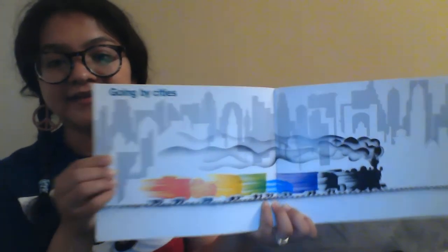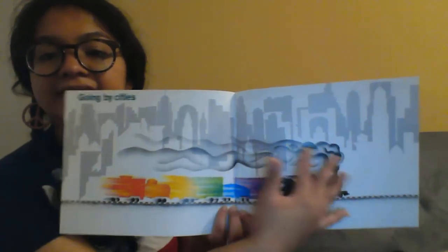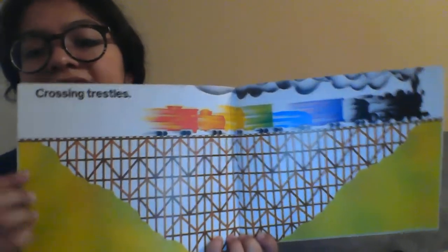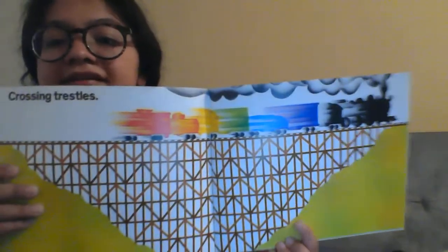Going by cities. Look at the background now. It looks like there's buildings and maybe there's a skyline in the background that tells me that they're going by cities. This one was different. What do you think the train is going by right now? It looks like maybe there's some hills or mountains in the background. It doesn't look like the city, does it? Crossing trestles. Whoa, I've seen these before sometimes, but now I know that they're called trestles. Look at how they're designed so that they don't break when the train is passing over them. They must be really strong.